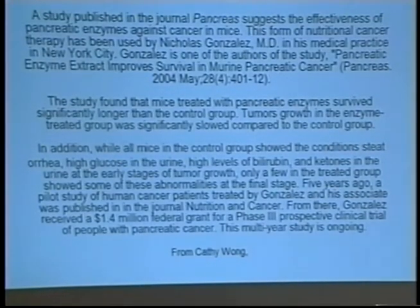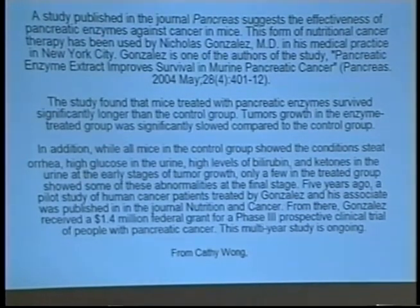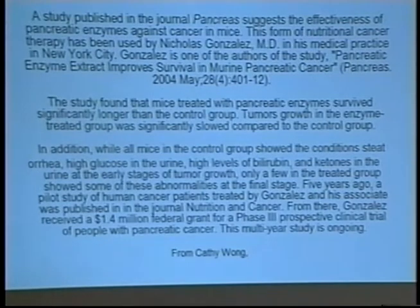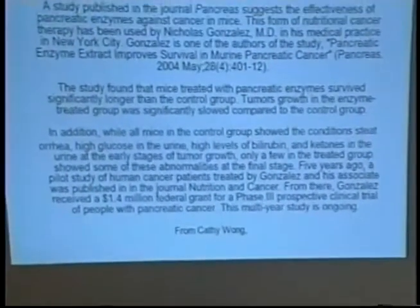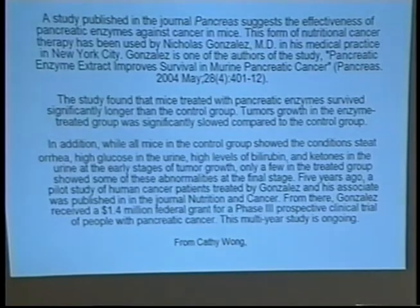In addition, while all mice in the control group showed conditions of steatorrhea, that's fat in the bowels, high glucose in the urine, or high levels of bilirubin and ketones, at the final stage, the enzyme-treated group changed. Changed their ketones, changed their sugars, changed their blood work. They decided to give Gonzalez a $1.4 million federal grant for a phase 3 prospective clinical trial of people with pancreatic cancer. This multi-year study is ongoing. Okay? So he's the one that foremost did all the research and applied most of the enzymes to different diseases in the body, especially cancer.